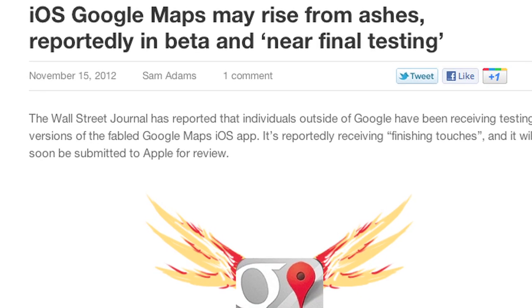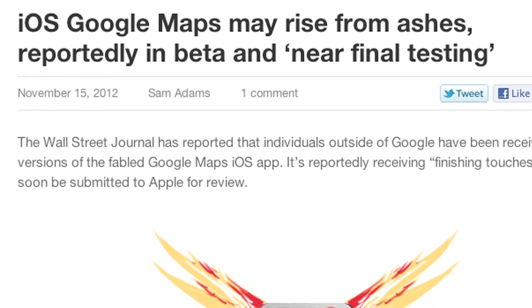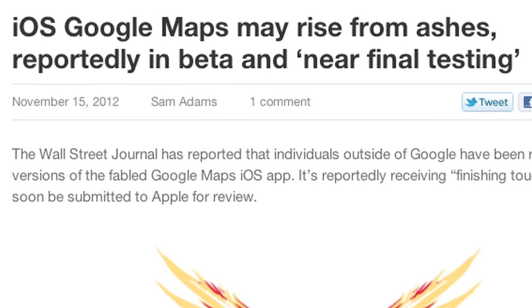Okay, so let's start off with some application news. Now, according to the Wall Street Journal, Google is putting the finishing touches on its Google Maps application for iOS before submitting it to Apple for approval. Obviously this has gotten a lot of attention just because a lot of users are really displeased with Apple's decision to forego Google Maps on iOS in favor of Apple's own mapping program, which is plagued with a bunch of different bugs and problems, and it's just not as accurate as Google's, if only because Google has had years and years to perfect their map application.